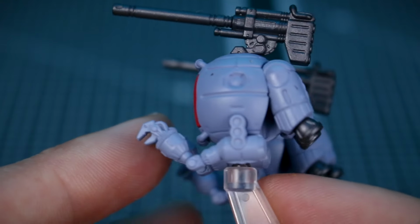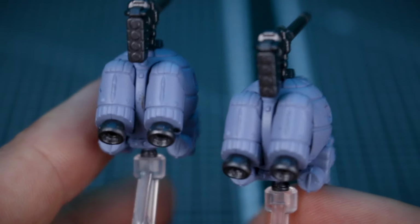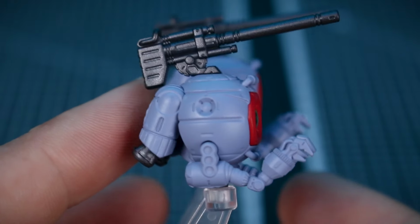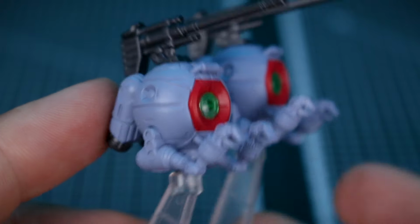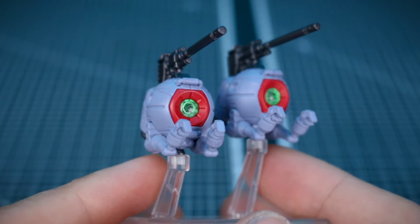A lot of really great detail again, but the main bodies and the weapons, the cannon on the top, are going to be exactly the same. So these two are completely interchangeable, nothing different about them. I do kind of wish that there would have been something different if they had come with two different cannons, two different types of armaments on the top. I think that really would have been nice. So a very interesting set here for sure.